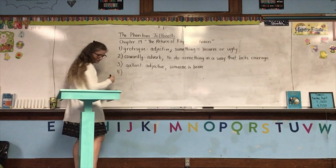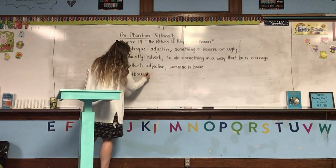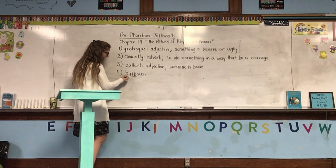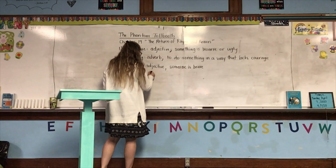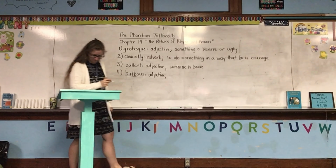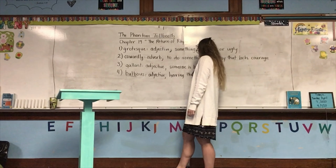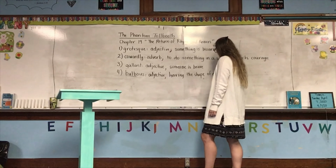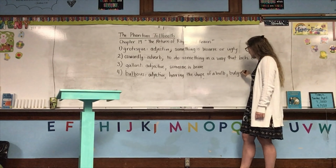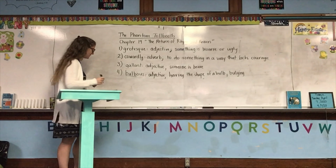The next one, number 4, is bulbous. Now, bulbous has a base word in it that will kind of give you an idea of what it means. It's this word, bulb. So bulbous is an adjective, and it means having the shape of a bulb or bulging. So, in context, I could say the old man's nose was large and bulbous.